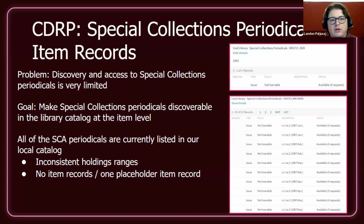So currently, all of the special collections periodicals are listed in our local catalog. However, as we mentioned, the level of description is inconsistent and incomplete. So periodicals that haven't yet been worked on by these two projects currently only have one placeholder item record in the catalog, as opposed to the other image on the slide where that's a completed title that has all of the item records in our local catalog.